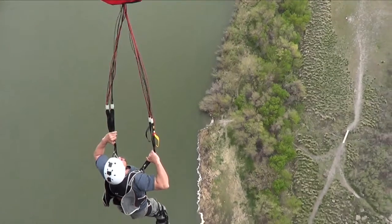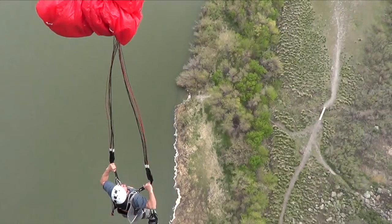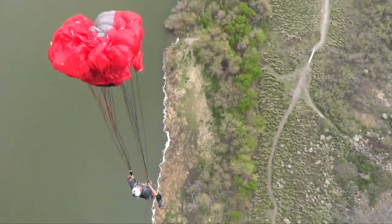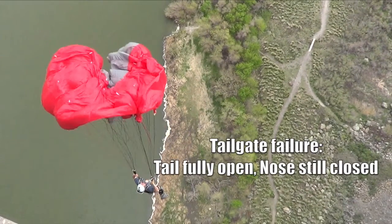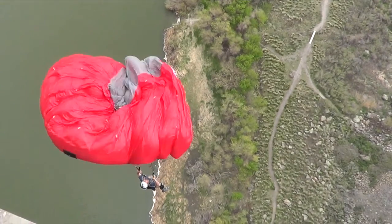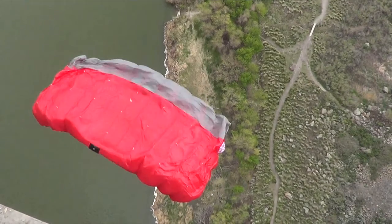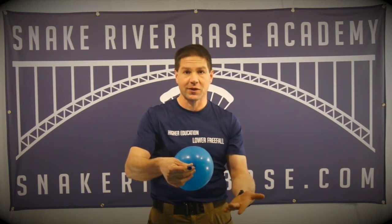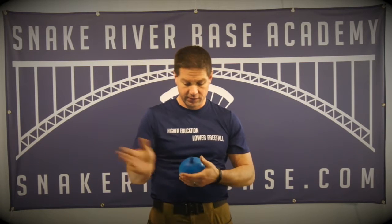The first one is the nose is very small, and a limited amount of air can flow through at one time, which means you have slow pressurization. The second one is that the tail first opening throws the control lines around, potentially in front of the nose, inducing line over malfunctions. The third one is that as air passes through this narrow opening, much like the air passing through the opening of a balloon, the nose will seek back and forth during the fill process.